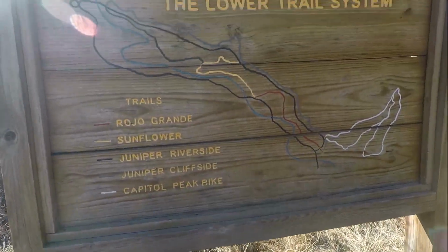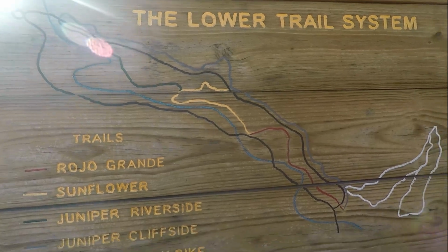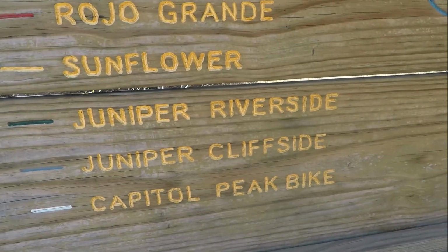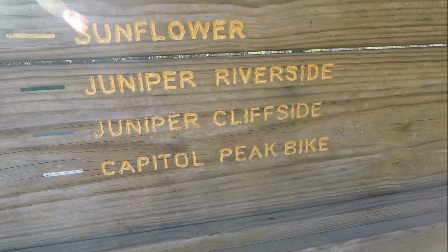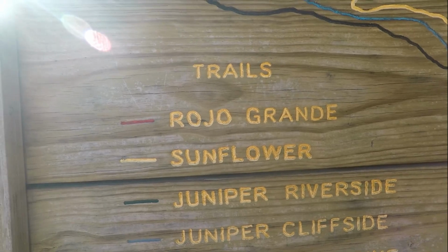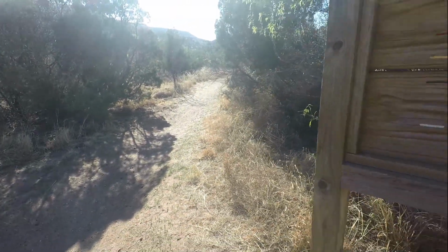This doesn't show you too much, but you can see they're calling this the lower trail system. And you can see all these colored trails here. What we're going to be doing is the Juniper Riverside and the Juniper Cliffside. I think the Cliffside actually is first. I think the Riverside is second, and then Sunflower, and then right back at Rojo Grande, which should bring us right back to this point right here.